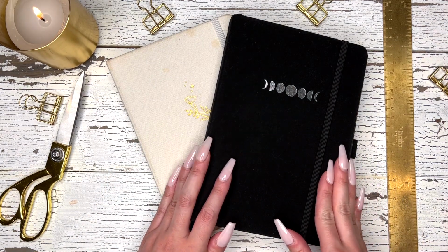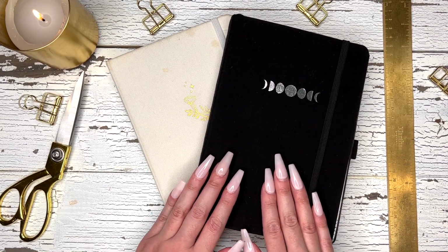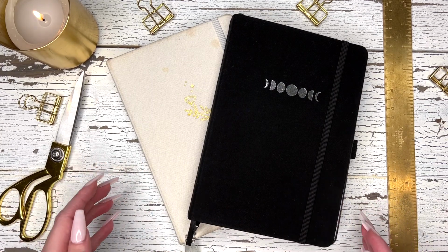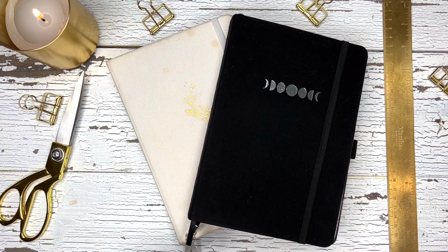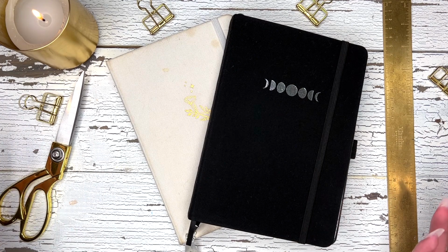My name is Marisa Kazem and today I'm going to be showing you guys both of my journals for 2021. This is my first year bullet journaling, so these are the only two bullet journals I've ever done. So if you're excited to see what a beginner's journal looks like, then just keep watching.